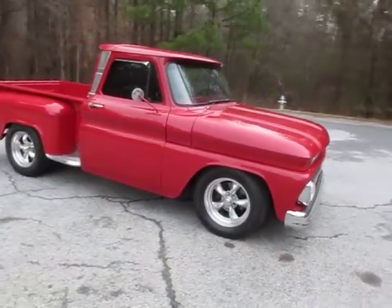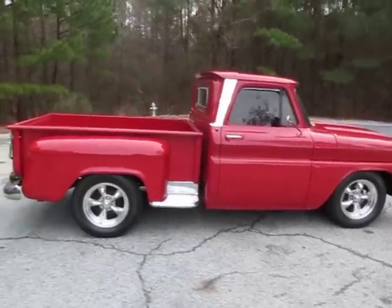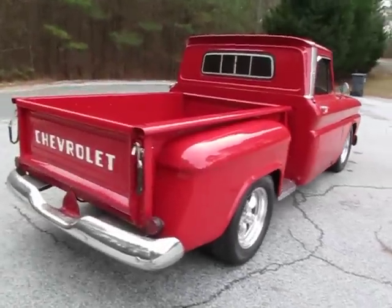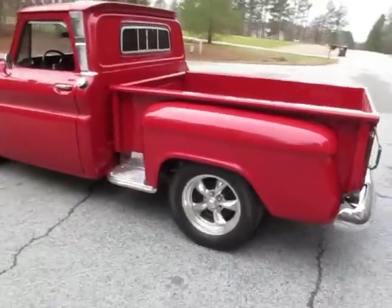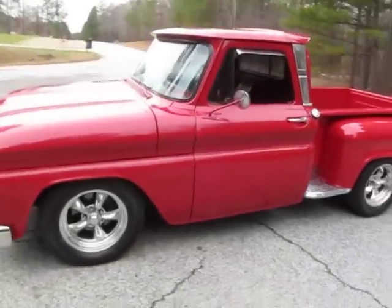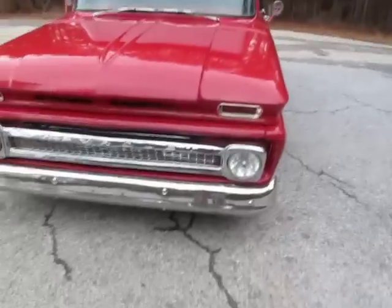Just taking a quick look walking around, when you walk up on this truck in the parking lot, I mean, it's really pretty. But when we get right up on it, I'm going to show a few little imperfections. Nothing really major, but just normal stuff that's synonymous with an older restoration versus a brand new one. So let's go back around it again one more time and just point out a few things.